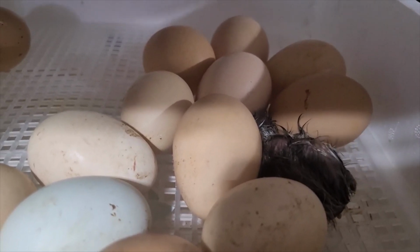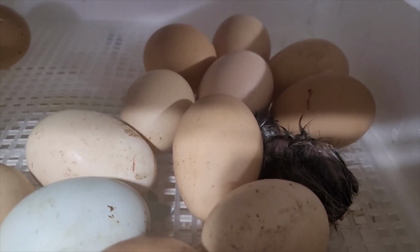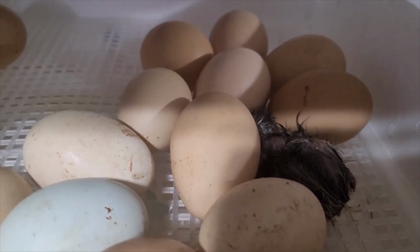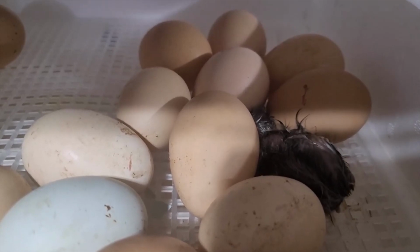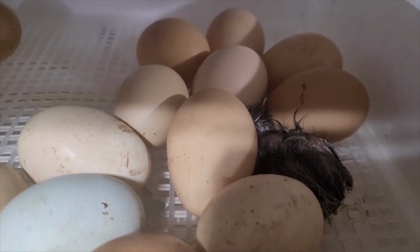And I only remember that because her buff Orpington ran up to greet us, was so super friendly. So I'm really excited to kind of see who else hatches. This one's really tired still. Let's see, it's just kind of laying there, being quiet and resting. Which they do that. If your babies seem lethargic after hatching, do not worry. Babies are really sleepy when they hatch. It's a lot of work getting out of those eggs.